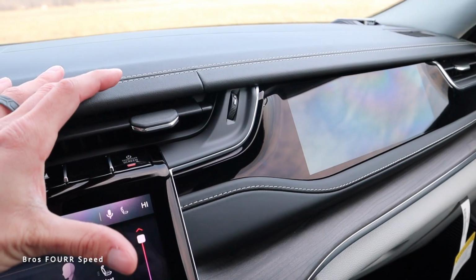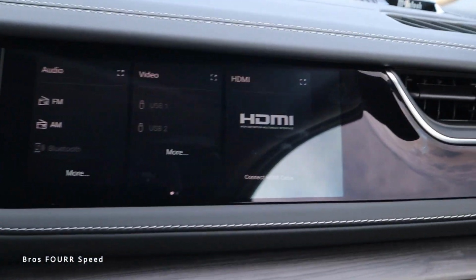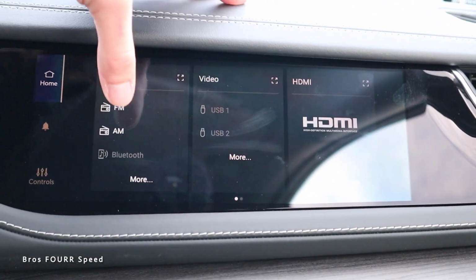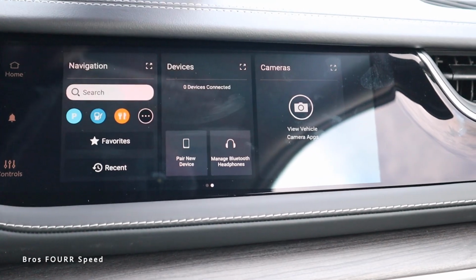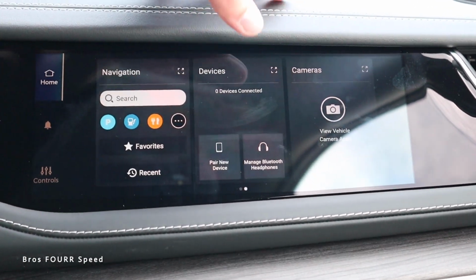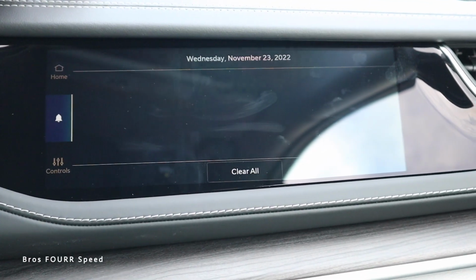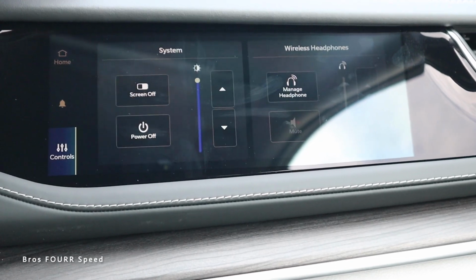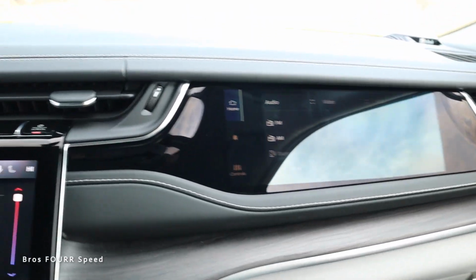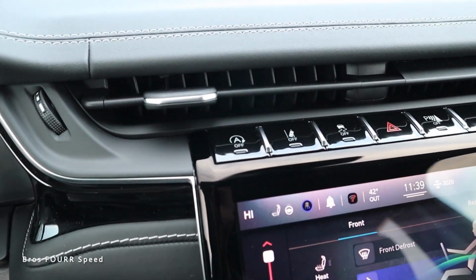We have a screen button right here to take a look at the screen on the passenger side. As you can see, we have HDMI outlets, you have video as well as audio. Then you can swipe left and right and see your camera systems, which is really good if you're off-roading. The passenger has that view. You also have devices, and then the passenger can control the navigation screen. We have more controls on the left side, and then more down below. You can adjust a few things. So it's a super cool setting to see. You also have your parking sensors, traction control, lane keeping, and then the engine start stop feature.